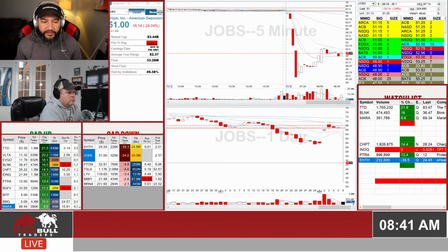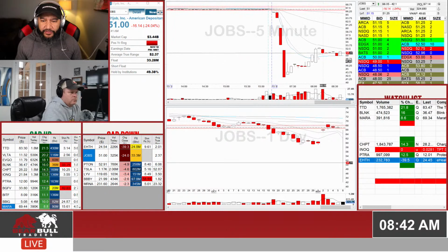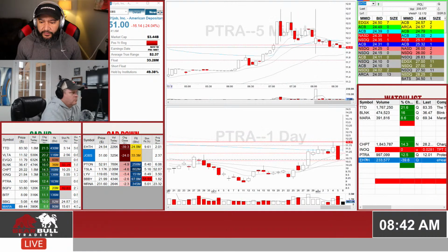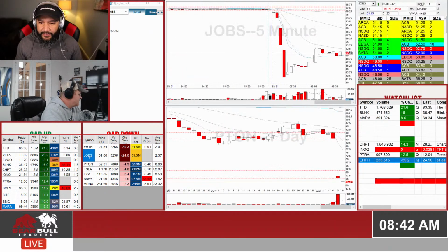Here's JOBS, and they are down 24%. I don't like the pre-market action on this one. Big drop, but notice the difference between this pre-market action and this pre-market. And who we're looking at? We're looking at this one here, EHTH, right? Much cleaner pre-market action, a lot more happening here than there is on JOBS. So I'm going to skip on that one for now.